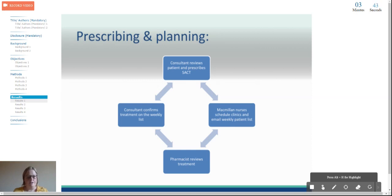period. Consultants based at ARI review the patient and prescribe the systemic anti-cancer treatments. Specialist nurses are responsible for scheduling the patients and ensuring best use of the chair spaces available on the unit. At the beginning of each week, they will email out a list of patients due to attend for chemotherapy to all the consultants and the pharmacy team. From this list, the pharmacist will, once each cycle has been confirmed by the consultant, review the treatment assigned to that patient and communicate with the consultants any amendments required.